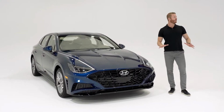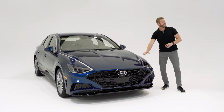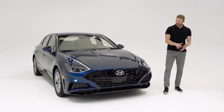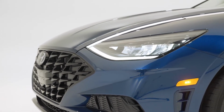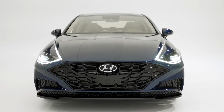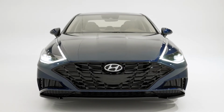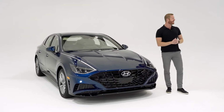All right, now with the Sonata, it's all about this innovative chrome accent that works seamlessly into the hidden LED DRLs. Now, this is the signature design element, Gian, that really sets the tone for the entire vehicle. Now, you also have these integrated LED headlights. I mean, we could do an entire show just on this front LED setup.